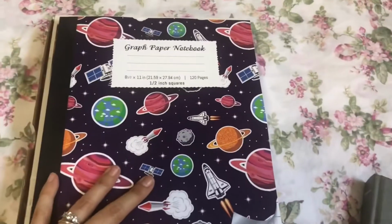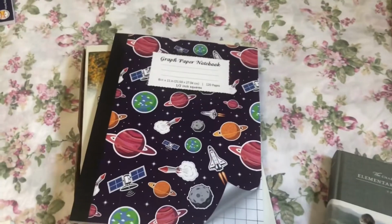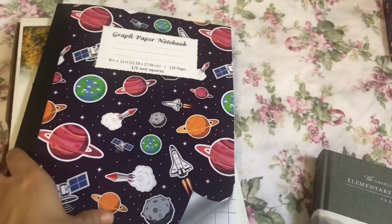We're going to use this as his math notebook only because the cover is more fun and it gets him a little bit more excited. So this is just graph paper.